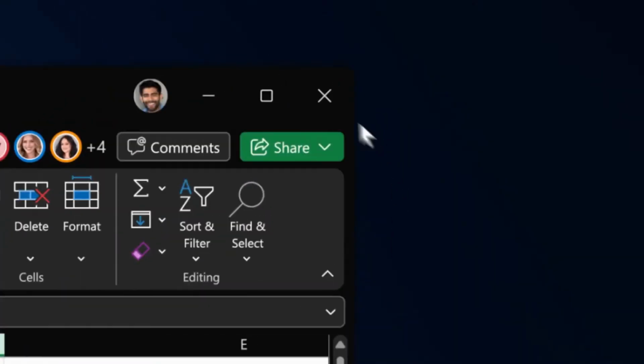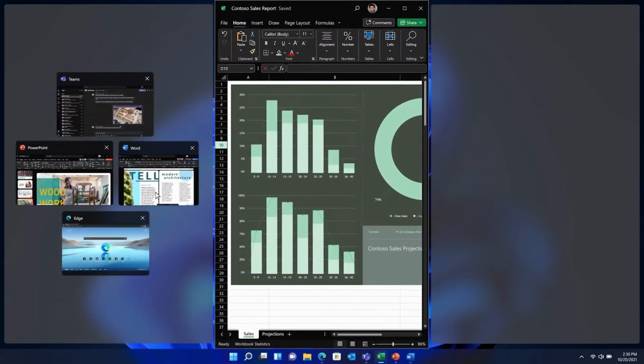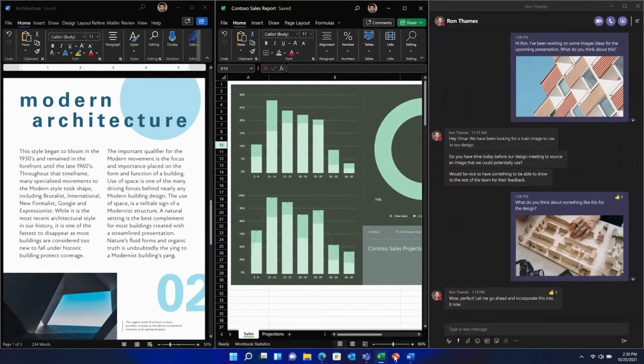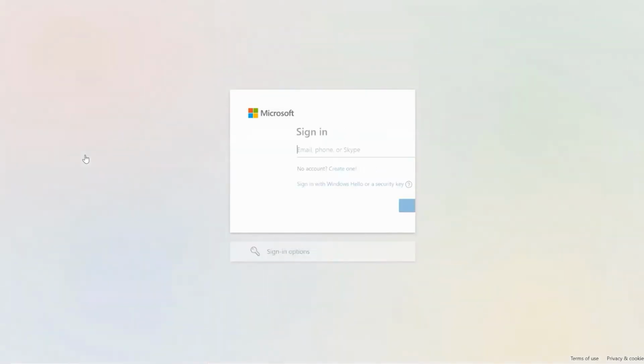Microsoft's release of Windows 11 is designed to bring you closer to what you love, empower your productivity, and inspire your creativity. This free upgrade to Windows 11 is now rolling out to eligible Windows 10 PCs. Making the move to Windows 11 is designed to be seamless when you have a Microsoft account. Just sign in on Windows 11 with your Microsoft account, and your files and favorites will come with you.